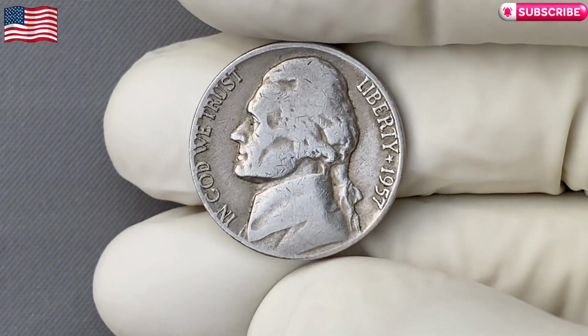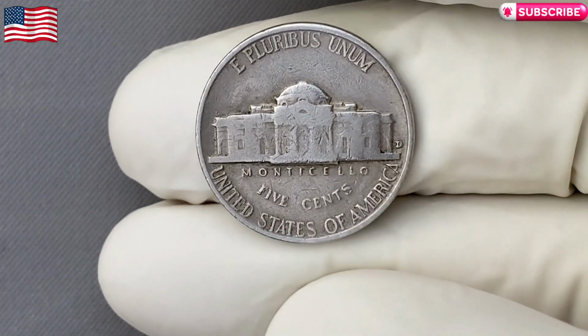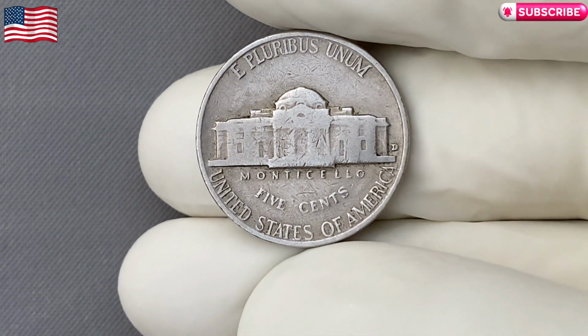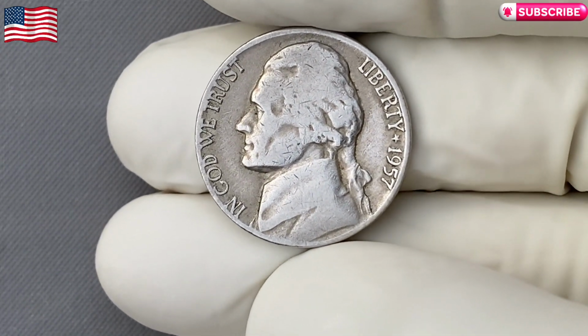Another factor to consider is whether your coin has been certified by a professional grading service. Certification adds credibility and can dramatically increase the coin's value in the marketplace. Grading services use a standardized scale to evaluate a coin's condition, and a high grade can make all the difference when it comes to selling or auctioning your treasure.